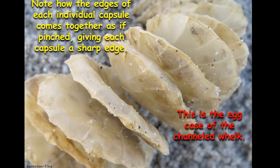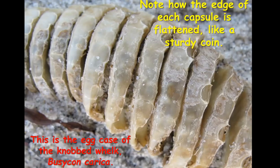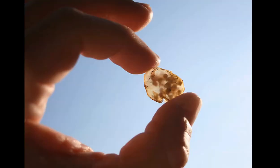That's the channel whelk. And on the other hand, this is the knobbed whelk. Do you see how there's a thickness to them? It's almost like a quarter, a large edge to it. So again, you can impress your friends, neighbors, and relatives when you find one of these on the beach. If you see this flat edge to them, oh, that's the egg casing of a knobbed whelk. And the smooth would be the channel whelk. And here's a close-up of it. In each of these, there are little baby whelks, as you can see in the next slide.